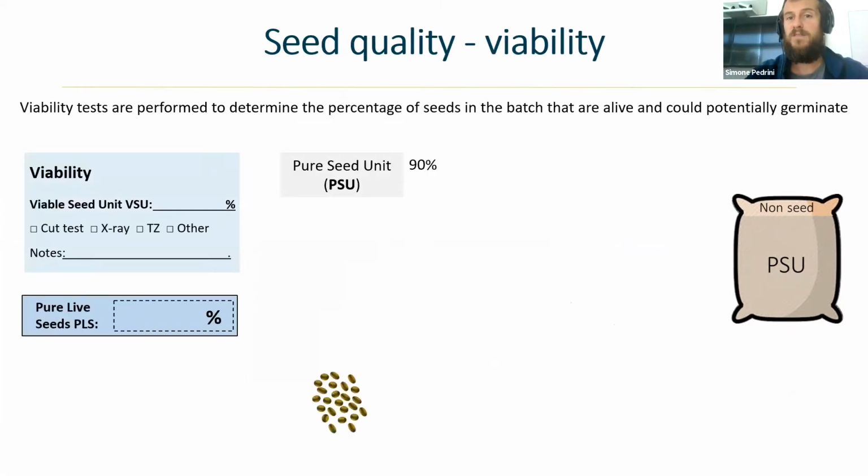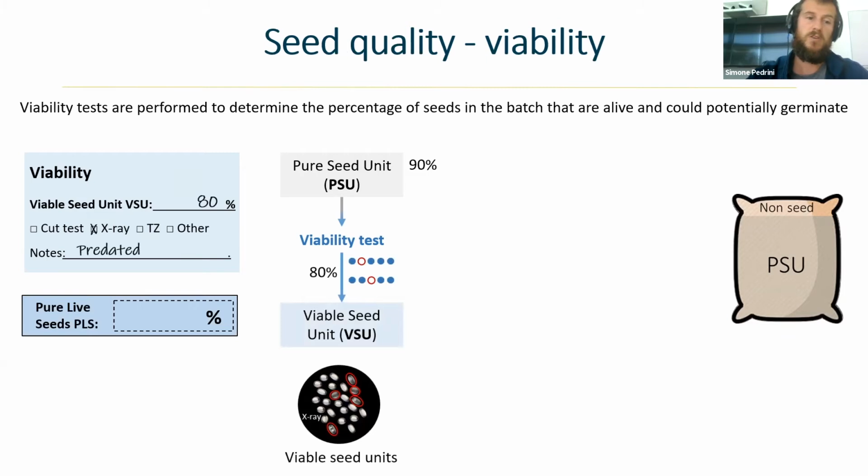So this is the first test, the purity test. Then we move to the next step, the viability test. So you've got your pure seed unit, and you run a viability test. There are many ways you can do it. There's a cut test, tetrazolium, you can do germination, a floating test. We've opted to use the X-ray test because we are lucky enough to have an X-ray machine, but also it's much faster and it doesn't damage the seed. In this example, we obtained 50% viability. I have to point out though, this is mostly a field test and tends sometimes to overestimate the amount of viable seed. Just because they look full doesn't necessarily mean those seeds are viable, but in this case, we'll approximate this number and consider them viable.